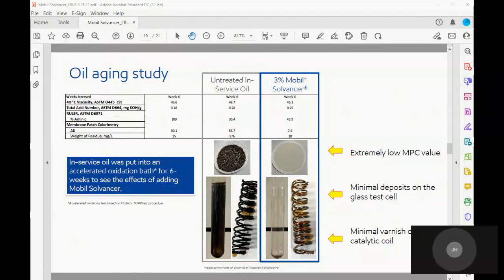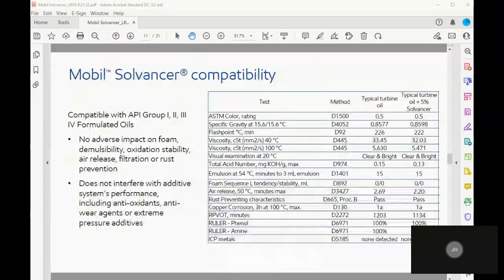Here's just some more backup data. I won't go through each line, but just to show you that the Solvancer does not impact the finished oil. So we did the testing looking at viscosity, foam, air release, rust, demulsibility, RULER, and metals. So the beauty of it is you see no change in your typical oil analysis data. We would expect to see your MPC and your ultracentrifuge numbers drop. Next slide. And next slide.